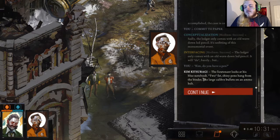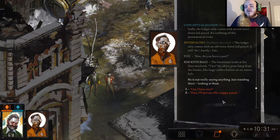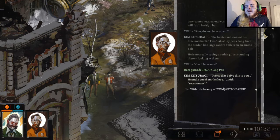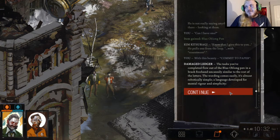Lieutenant looks at his blue notebook. Two fat shiny pens hang from the binder like large caliber bullets on an ammo belt. Not really saying anything, just standing there looking at them. Can I have one? Know that I give this to you. Pulls one from the loot. With resentment. This beauty, commit to paper.